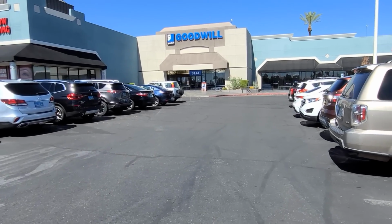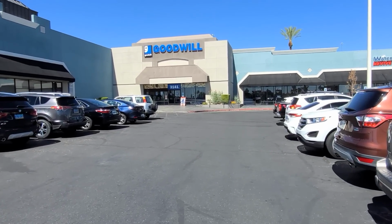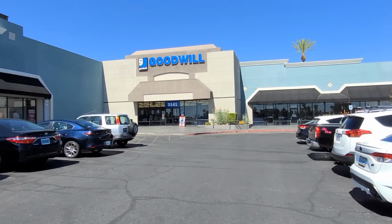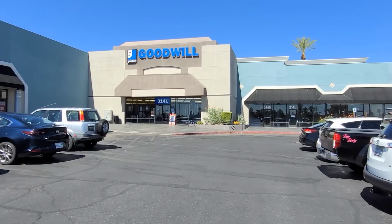Not only is it soon after opening, but it's also Senior Day, where anyone is welcome to shop, of course, but seniors get 40% discount. So I'm expecting it to be just a bit busy. We're going to have an adventure, so let's go in and see what we can find. Let's go thrifting!